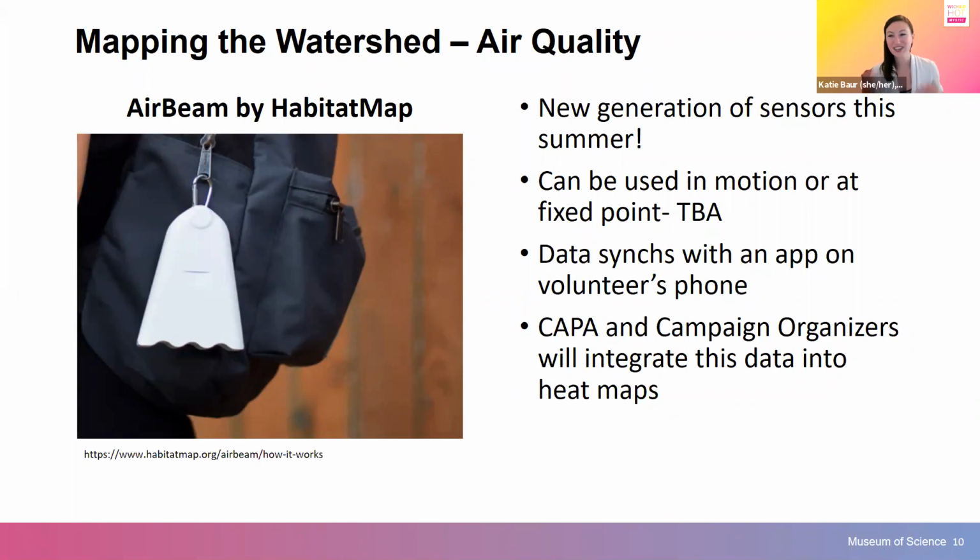We haven't actually gotten the sensors yet. So we were going to do a little training on them today, but we'll do another training later to loop you all in on it. We don't have an exact method of data collection yet because we wanna do everything. So we're going to narrow that down over the next couple of weeks once we get the actual sensors in.